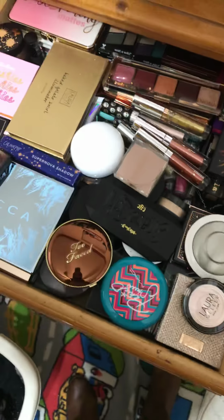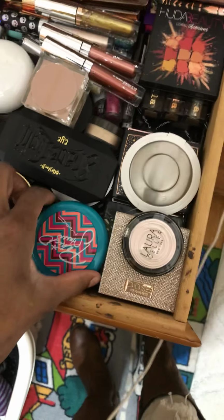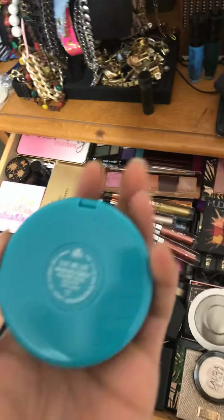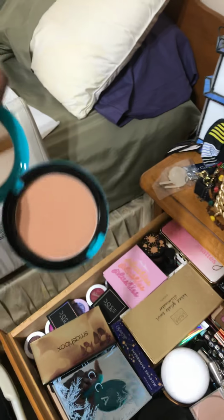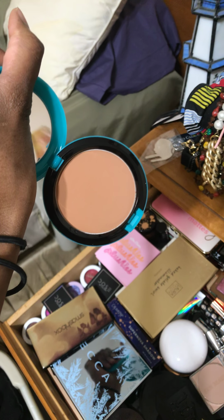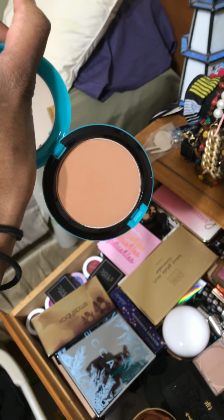Okay, so I'm seeing some stuff on top that I don't even use or don't necessarily reach for anymore, and some I can't use, like this, for example. I got this in the Patrick Star box. It's called the Give Me Life Bronzing Powder. My question, who is this bronzing? This won't even bronze you. Why is this a thing? Needless to say, I'm pissed because now I bought this box and a product I can't even use in it.